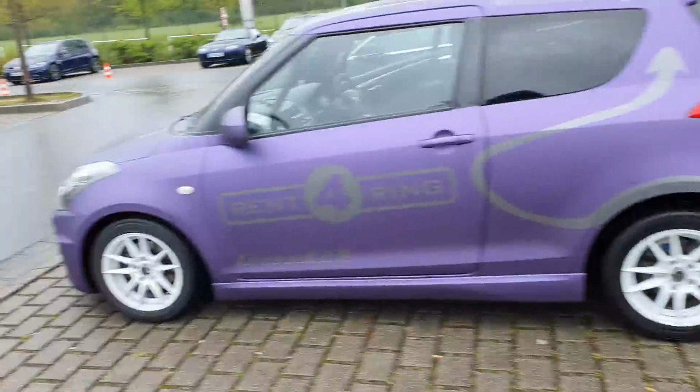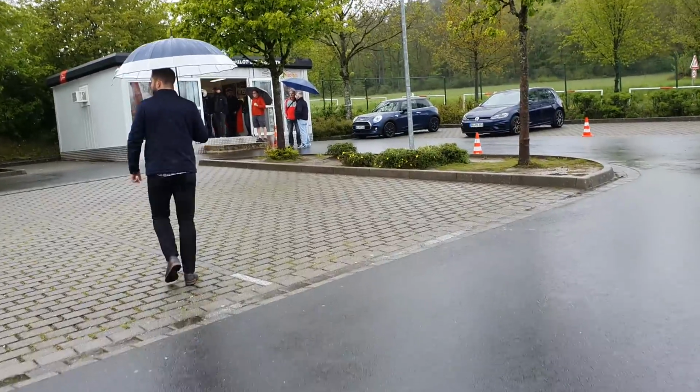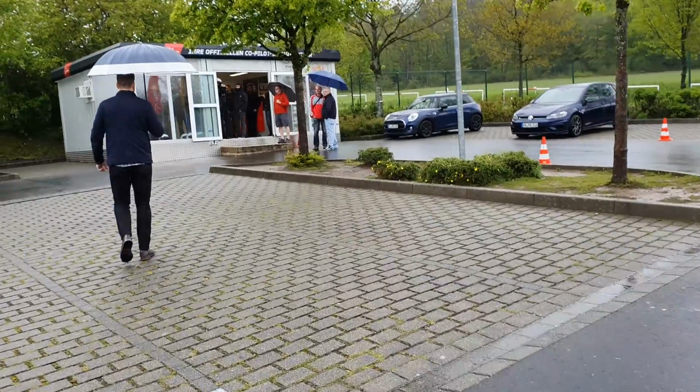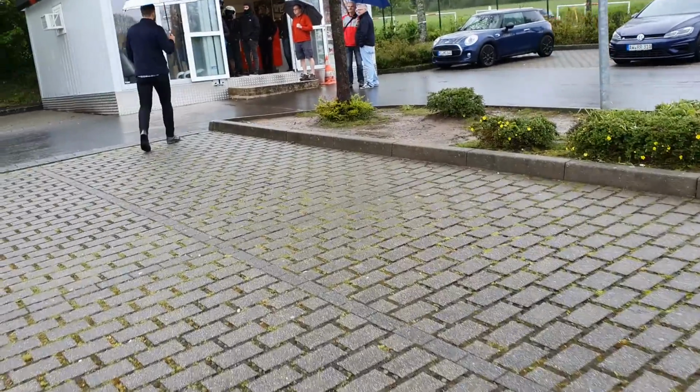Good choice. On another note, the taxi car park is empty, so that means all the cars are out on the track. Very good for business, with lots of pre-bookings. And I heard a lot of people are very happy with the wet skills of our drivers.